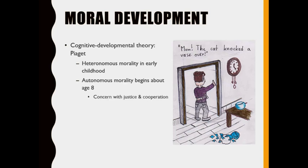So by the time they're 8, one of the things that drives children to be more autonomous is that they start to realize fairness and cooperation. They start to be able to put themselves in the other person's position and realize, well, I don't like it when somebody doesn't give me a turn. So the right thing to do would be to let other people have a turn, even though I want to be the only one who swings for the entire recess. I have to give somebody else a turn. So they start to realize those things. And Piaget thought it was super important for kids to be around people.